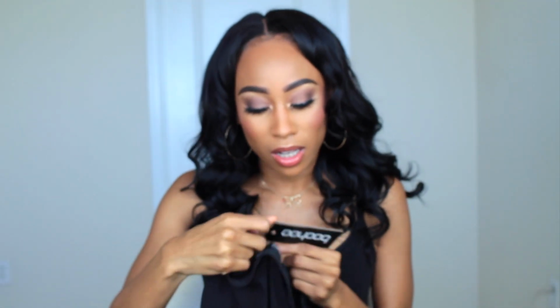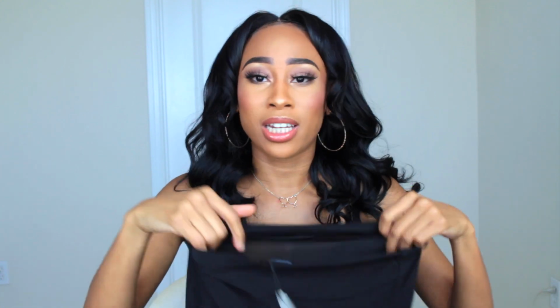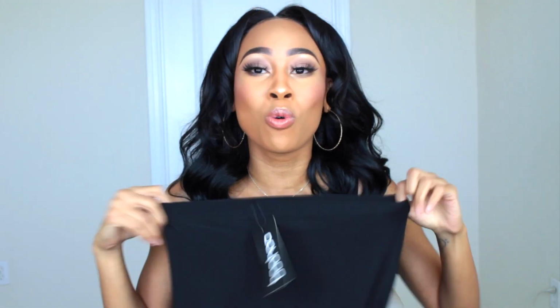And with the sizing, I think I got a small. I think I got the smallest, like an extra small, and I will not order extra smalls from Boohoo anymore, especially in this stretch material, because they are so fitted. So that's this piece.